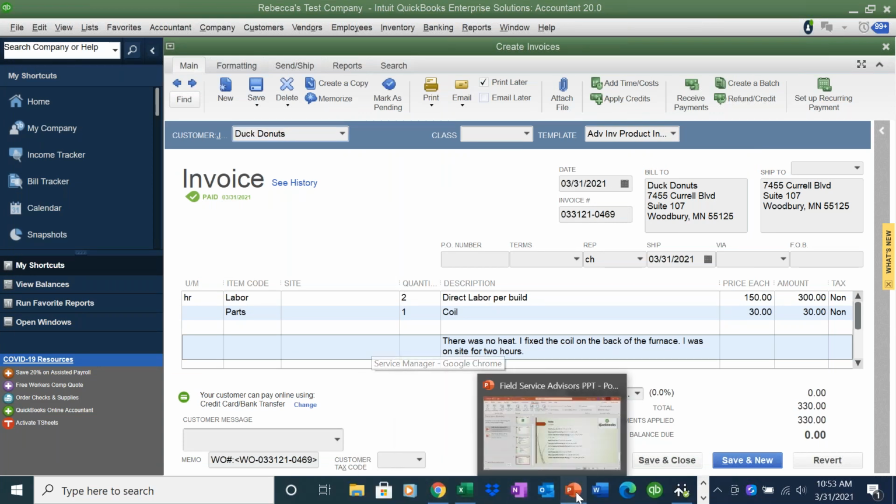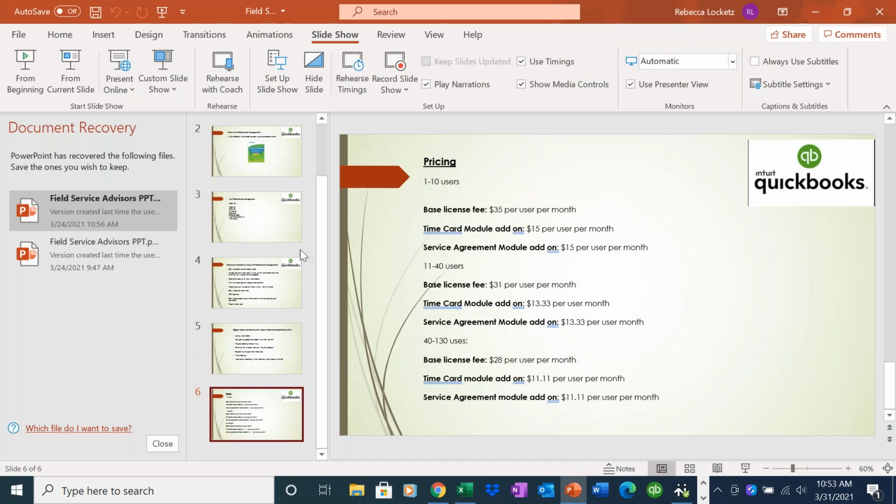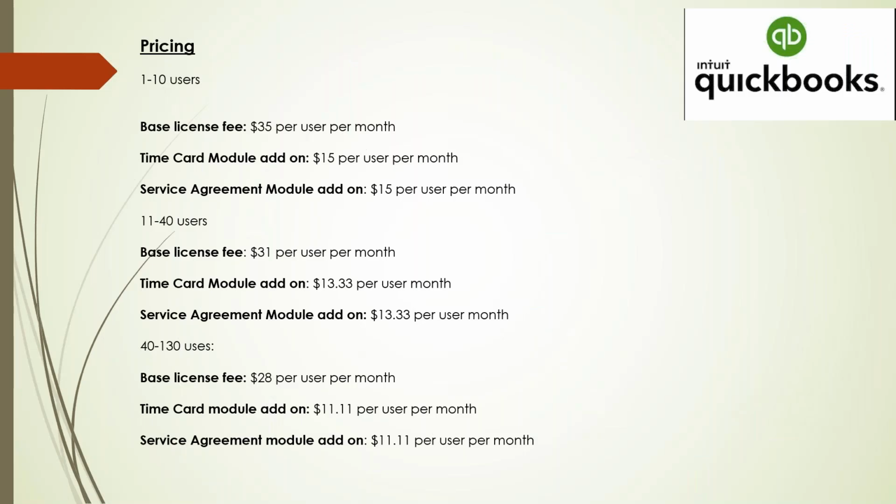So thank you so much for your time. I'm just going to review the pricing with the last little bit of time that we have here. So if you've got between 1 and 10 users, it's going to be $35 per user per month. If it's over 10 users, it's going to be $31.